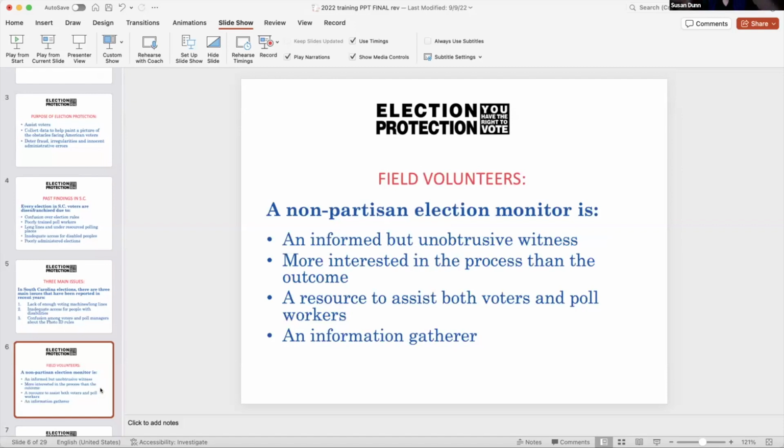What you're doing is being eyes and ears. You are not the police. You're not the person confronting or telling people what they're doing is wrong. You are watching and reporting. And if there is something that you see that is wrong, you can call the 800 number yourself.